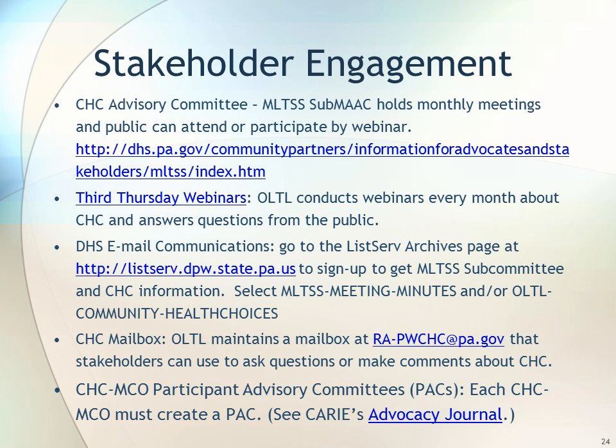There is a listserv available through DHS. A link is on this slide. Sign up to get more information about the MLTSS subcommittee and additional CHC information. OLTL also maintains a CHC mailbox. The email address is listed on this slide. Stakeholders can use this as an avenue to ask questions or make comments about CHC.